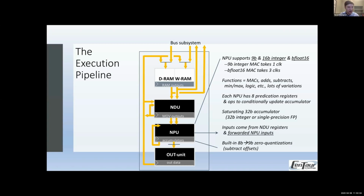Each NPU has 8 predication registers, and every instruction can conditionally write to the accumulator based on one of those predication registers. We have a saturating 32-bit accumulator. In integer mode, it's a 32-bit integer accumulator. In bfloat 16 mode, it's a single precision floating point accumulator. The inputs come from the NDU registers above, and they're forwarded to the NPU inputs. Note I said the NPU supports 9-bit operands rather than just 8-bit. That makes it easy to support asymmetric quantization where you need to subtract an 8-bit offset and you end up with a 9-bit operand.